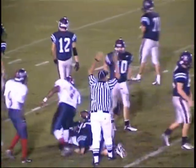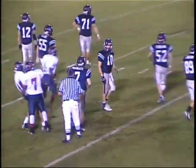Gaines gets the snap. Once again, looking to roll downfield. He's going to tuck and run. Got a lot of running room, dives forward, and that's going to be close. Depends on the spot. I don't think we may have to get a measurement here.